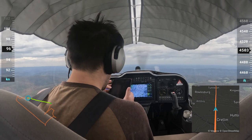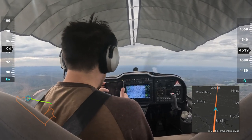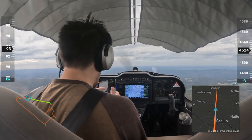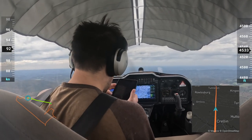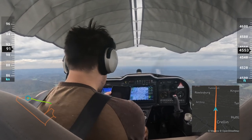Russian Prairie, Mercury 953, going off left downwind for 26. I mean, that was a short approach, and left overhead traffic. Left pattern, so I'm going to come in like that. Yeah, so when I get closer, I'll just aim a little south of the field.